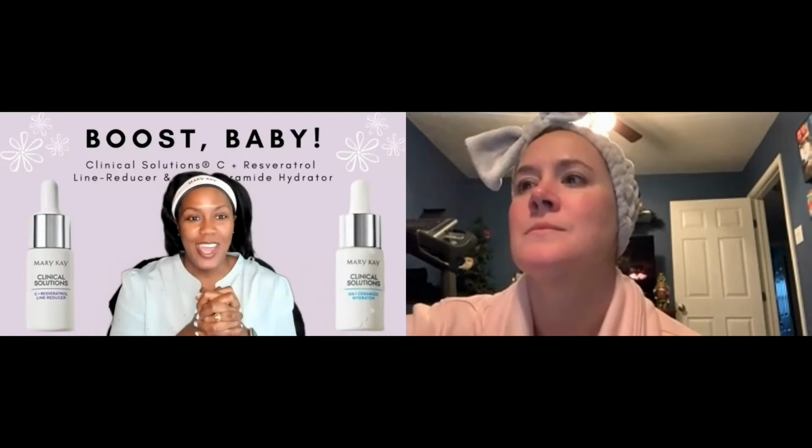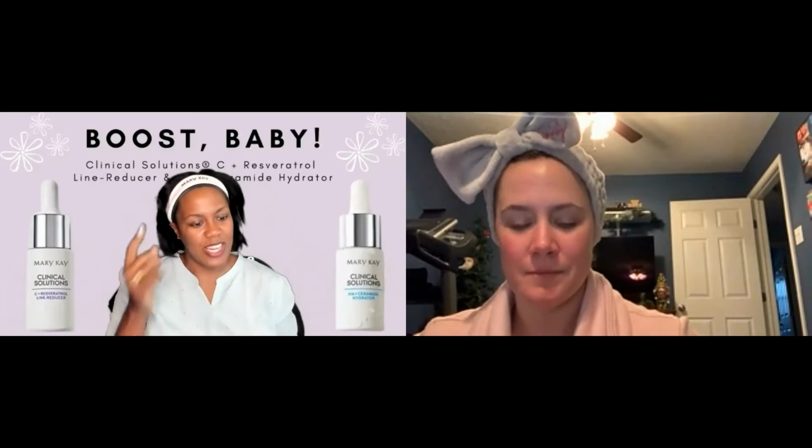For those of you who already have the serum, don't think, I just bought a serum, what? You still need that serum because the serum is a full approach everywhere, whereas this one is targeted. So first we're going to start with the resveratrol for the lines.